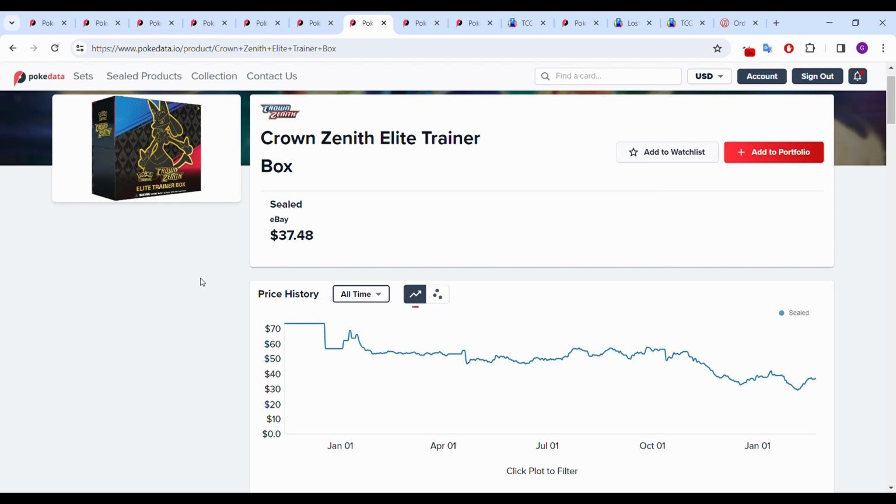Where do you think this box is going to head? Obviously not down any further. You know, we've already seen it recover a little bit from the reprint. This could theoretically be a $100 ETB. Is that going to be a 2-year horizon? Is that going to be a 4 or 5 year horizon? I'm not exactly sure. Do I think it's a good pickup at $35, $36?